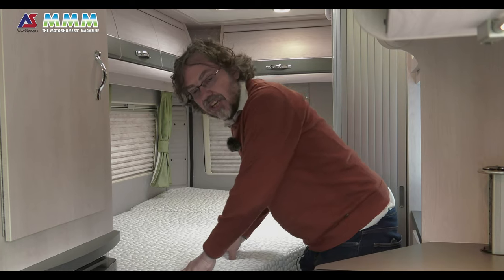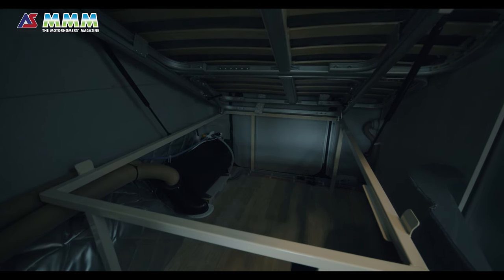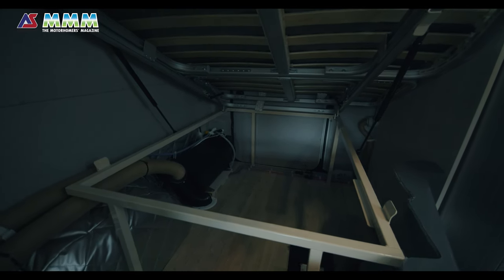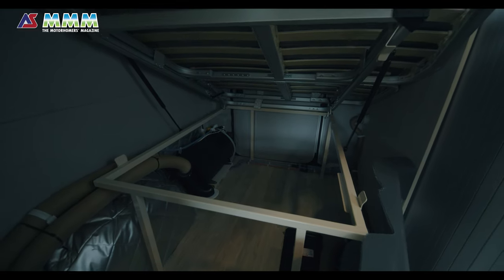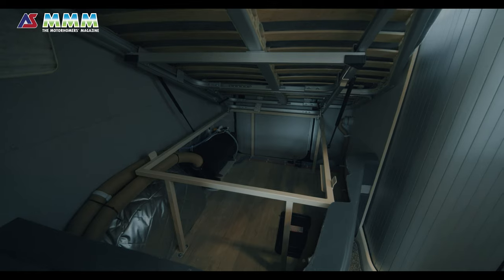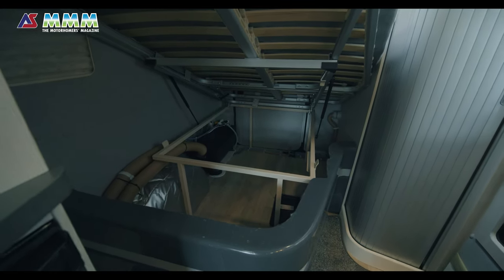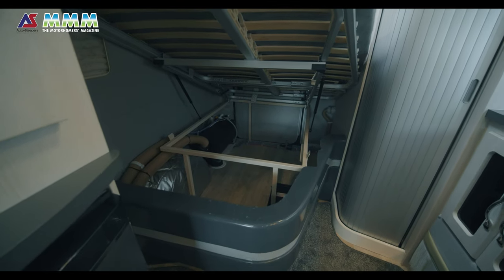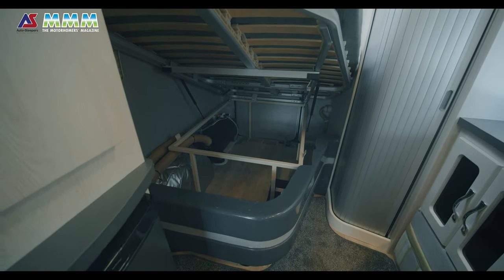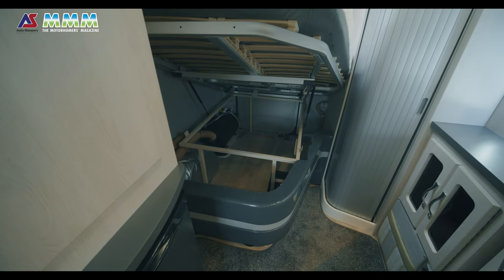There's more to having a fixed bed though than just nighttime comfort, because the storage underneath is excellent too. It's about half a metre high under there. You can get all your outdoor chairs, barbecue, that sort of thing in there. And also, you can either load it, as I've shown, by lifting the bed on its gas struts, or just simply opening the back doors.